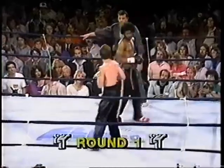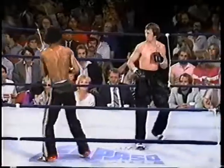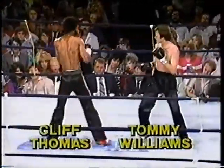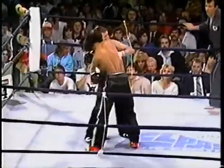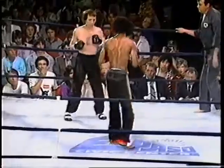Cliff Thomas with the stripe down the side of his trousers. And of course, Tommy Wiliams in the all black. Here we go with action in round one. Tommy Wiliams, the most proficient kicker record-wise in the PKA, and there you saw the first spinning back kick land of the fight. Tommy Wiliams told us earlier he was going to give us another knockout with the spinning back kick. He has had 17 knockouts in his career. 15 have come from that spinning back kick.